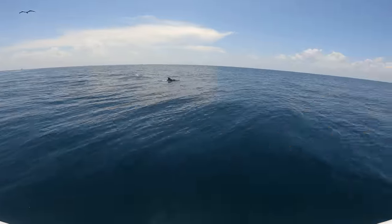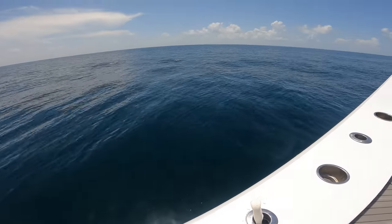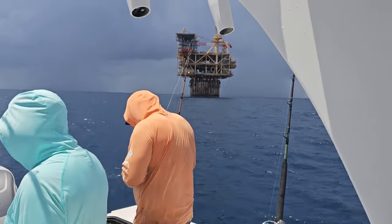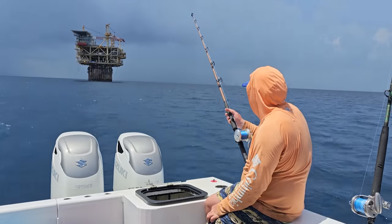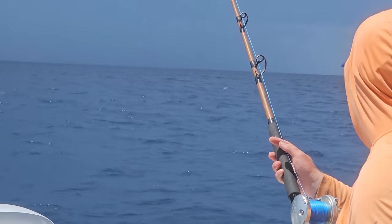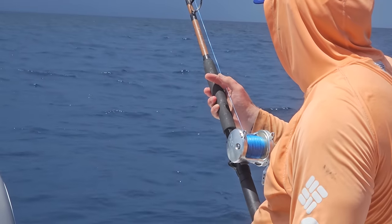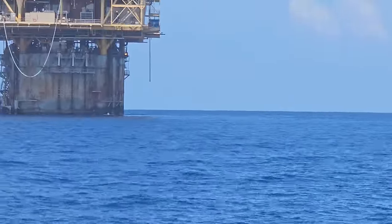Dolphins. That's cool. We caught a bunch of snapper, red snapper, with the electric reels. We're here trying to catch a tuna at this oil rig out super deep. Eat the bait. Eat the bait. The marlin is chasing a bait out here. Come on, let's catch a marlin.